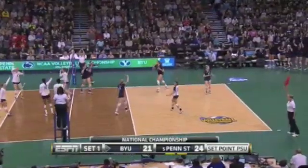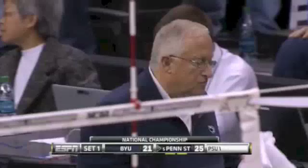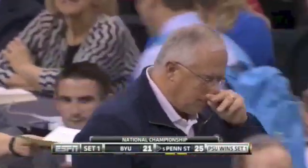Megan Courtney tries to finish it. And does. She gets the touch. And the defending champs take the opening set and are 2 sets away from a 7th national championship, but a long way to go. How will the Cougars respond when we come back?